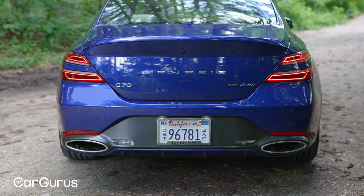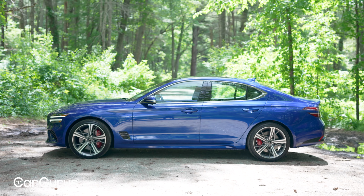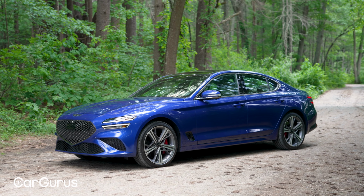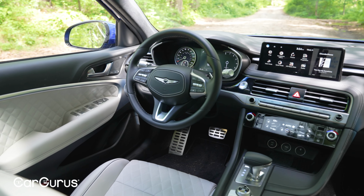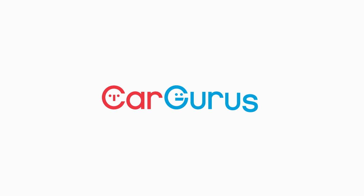The G70 came out for 2019, before anyone knew what a Genesis was. We reviewed the very first one, and it won us over. Three model years later, Genesis changed the face to usher in a brand new design theme across the brand. And now the G70 is one of 8 models. For 2024, there's just as much to love. And the 3.3T we're testing today belongs in one place, a great road.